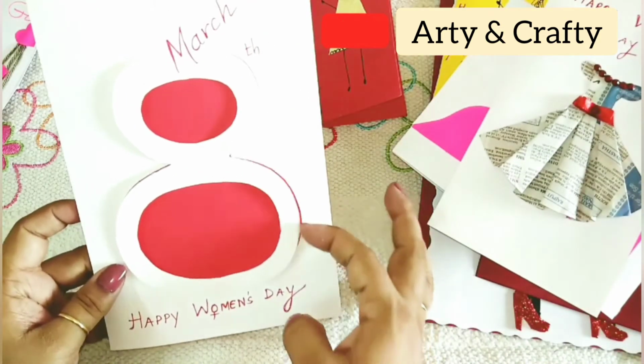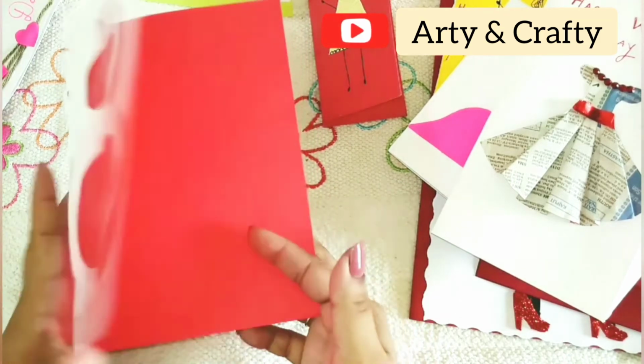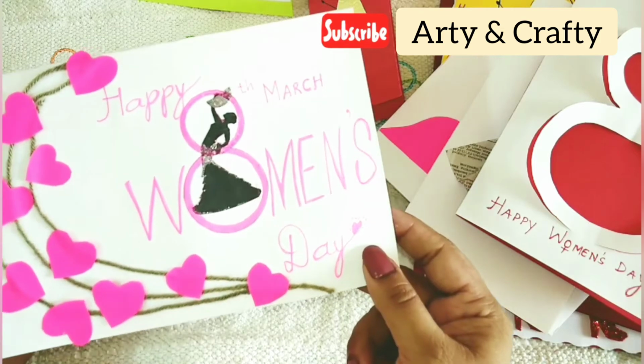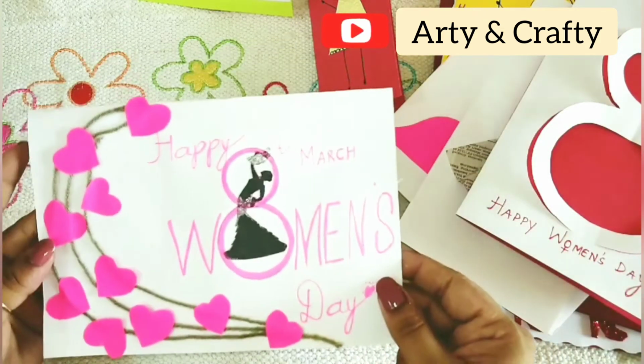I just love this card, how the 8 comes out in a 3D form. I just love it. This one is my favorite, with a fluorescent pink color. Happy 8 March Women's Day. So this is a super easy and lovely card.